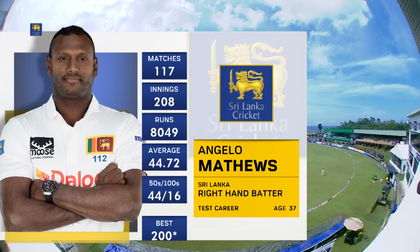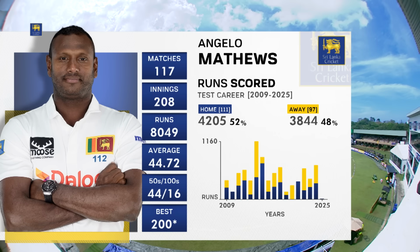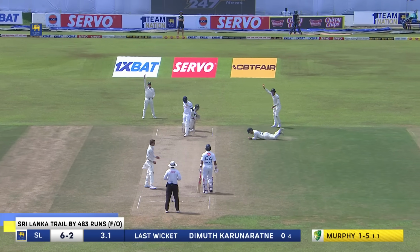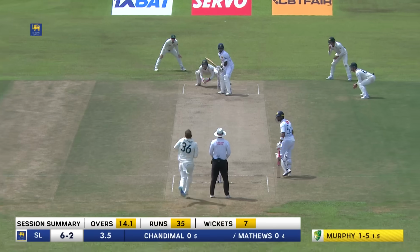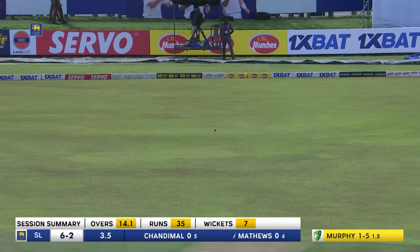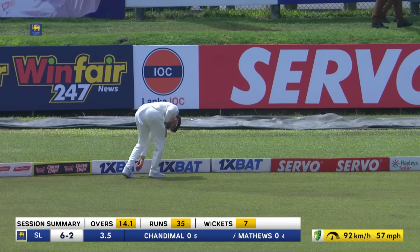Sri Lanka fighting with their backs to the ball. Here comes Angelo Matthews. Average in the mid-40s, over 8,000 runs. He's off the mark. Bottom edge. Runs away for 4.